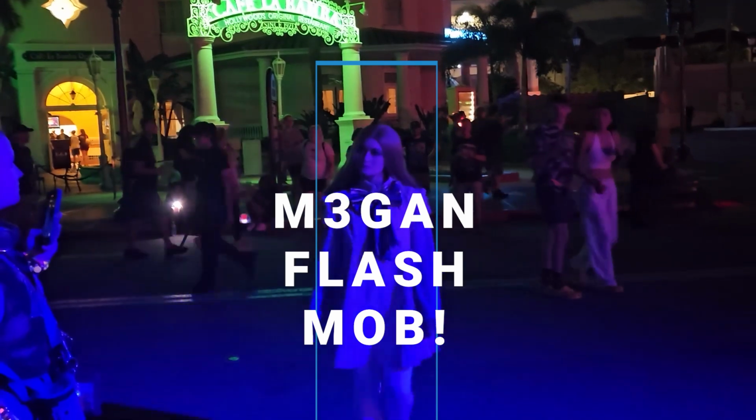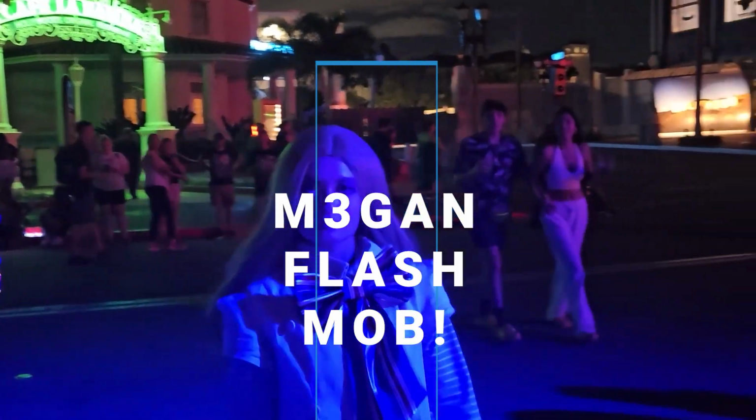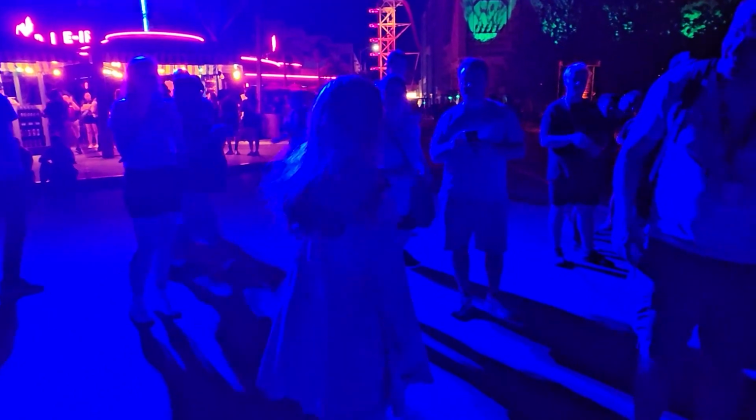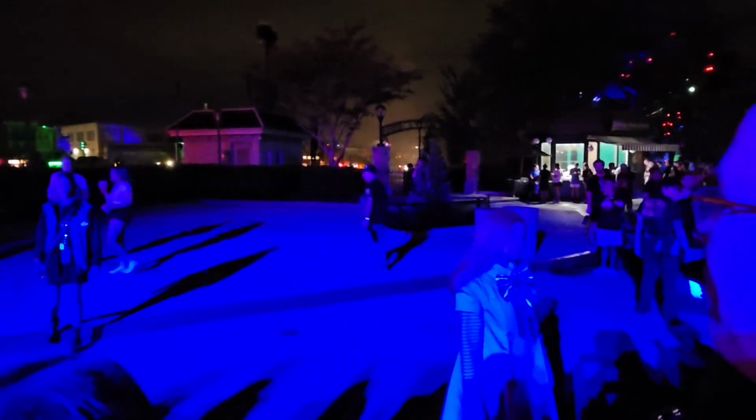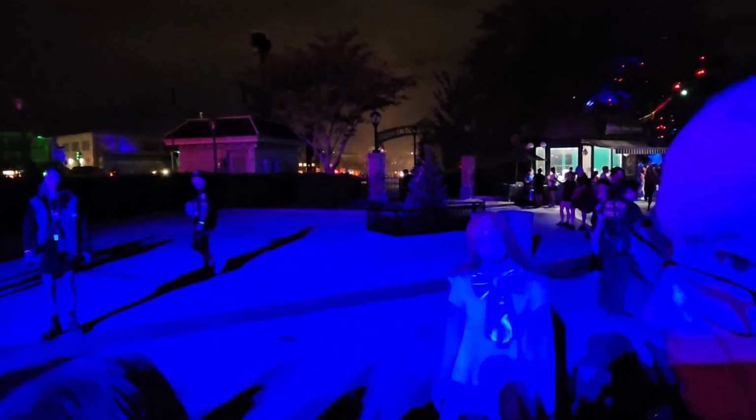So something I told you that I was so excited for was the Megan flash mob. I had been talking to somebody who worked there, and they told me that every 45 minutes the Megans would show up to do the flash mob dance, in two locations. The first one was in front of Mel's Die-In, and the other is by the Fast and the Furious.